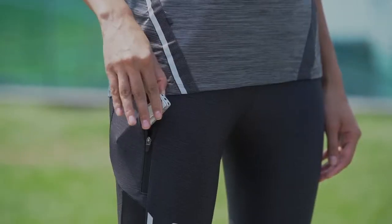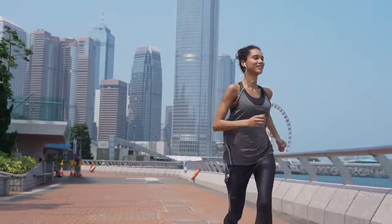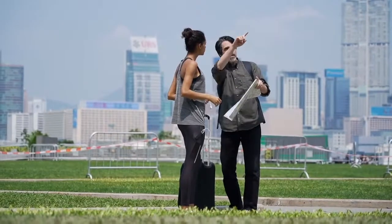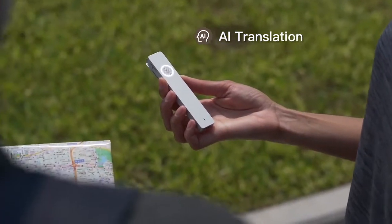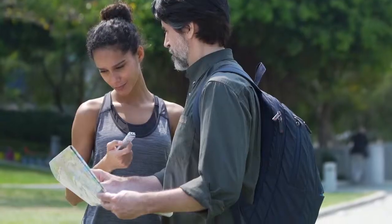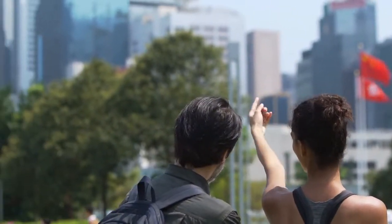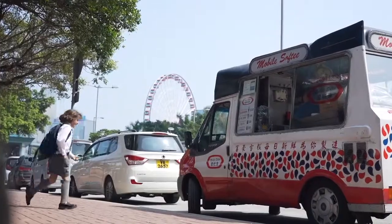For simple and short conversations, AI translation is incredibly intelligent and easy to use. Excusez-moi. Vous savez comment vous rendre au musée national? Do you know how to get to the National Museum? One button away, your language comes out universally meaningful.